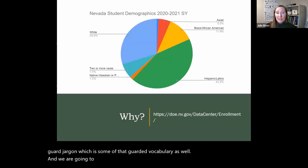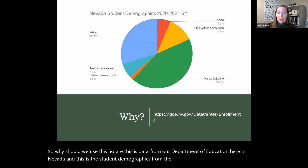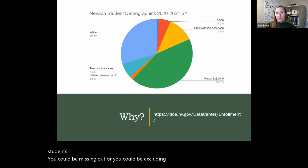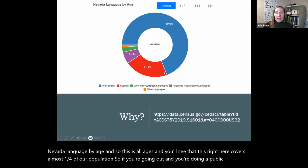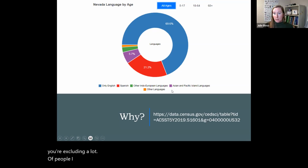So why should we use this? This is data from our Department of Education here in Nevada, and this is the student demographics from the last school year. You can see almost half of our population in our schools is Hispanic Latino. So if you are targeting those students, you could be excluding them from some content if they are English language learners. We want to make sure that we're keeping them in mind. This is Nevada language by age, and this is all ages. You'll see that this right here covers almost a quarter of our population. So if you're doing a public program and you're not taking into consideration that everyone's first language might not be English, you're excluding a lot of people.